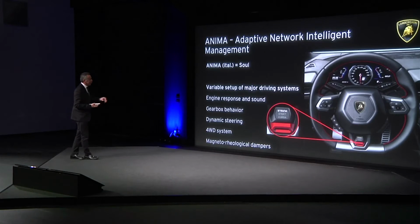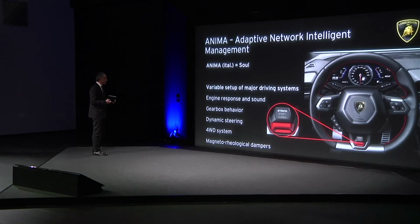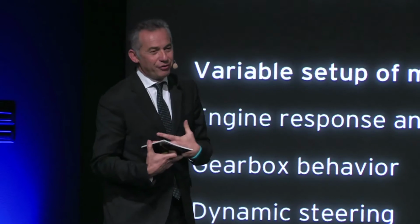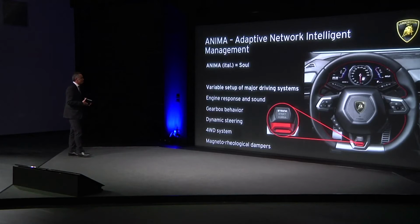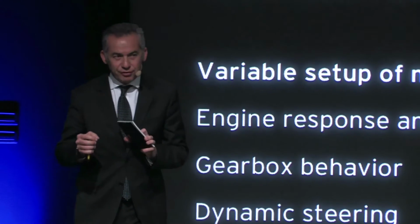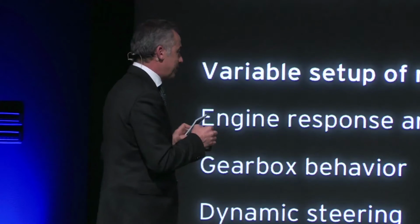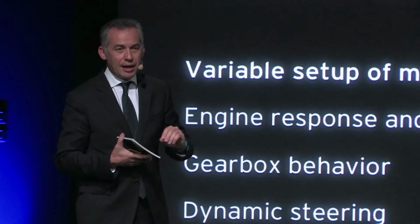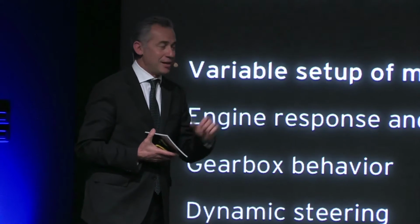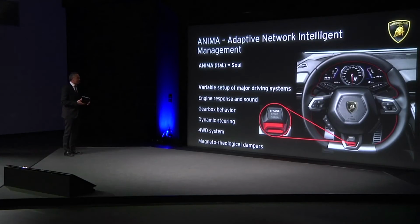Now we come to the famous red button, the ANIMA. ANIMA is an acronym that means Adaptive Network Intelligence Management, but also ANIMA in Italian is the soul of the man, of the body. And for us, ANIMA is the soul of the car, it is really the function that is able to manage the intelligence of the car. You will see during the presentation how many of the functions that we have installed are steered and managed from this ANIMA. Here we put a short summary.